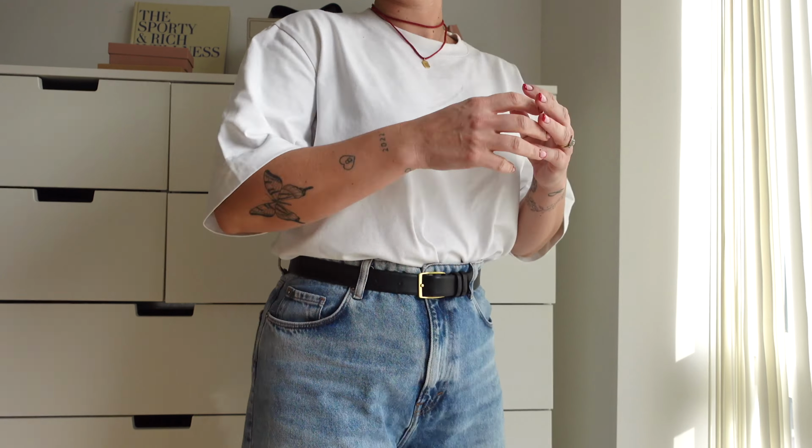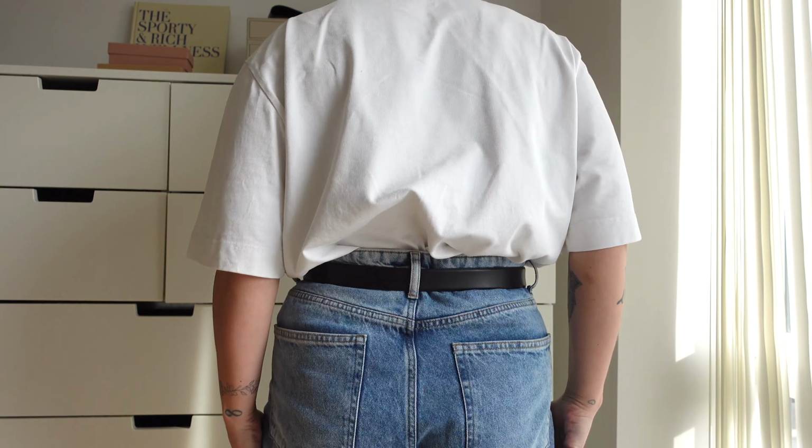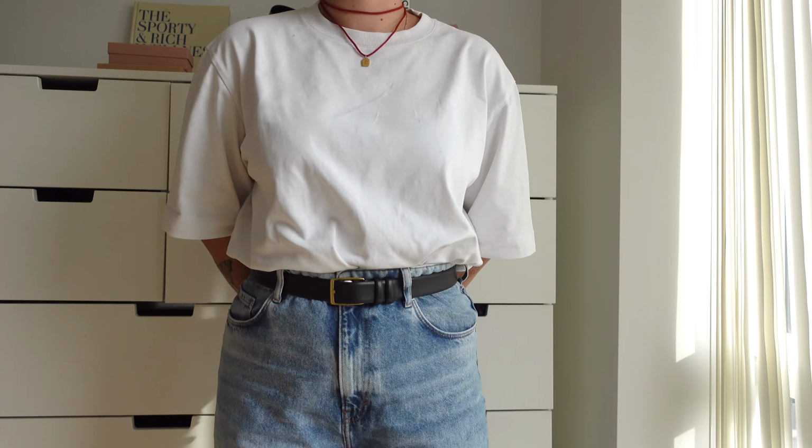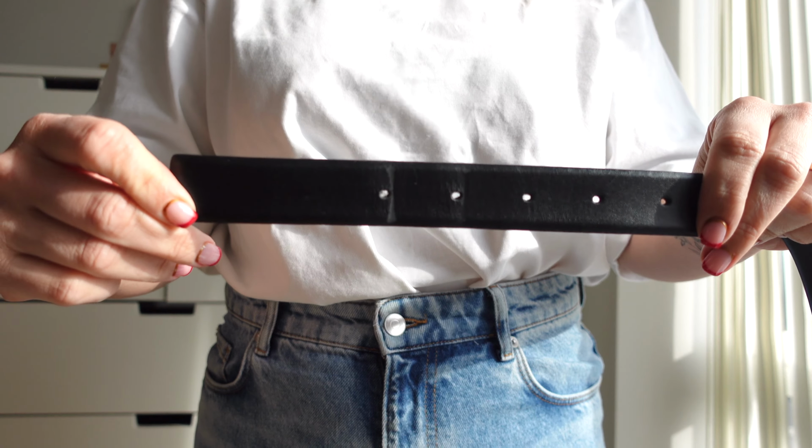I also have two belts from COS that I want to show you. The first one is this really classic black belt, and this is such a nice belt. The only thing is, and maybe because I've worn it so much, it's worn slightly on the level where the belt buckle is, which is not the best, and I don't know whether it's because I'm in between sizes in COS for belts. I'm not the super small size, but then I'm not the bigger size. I seem to be in the middle, so that's maybe why it's been pulled a little bit more.